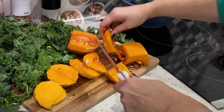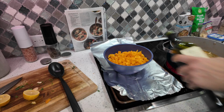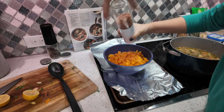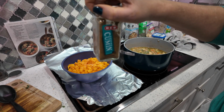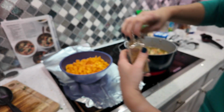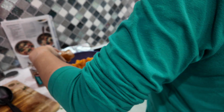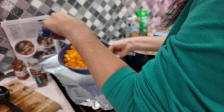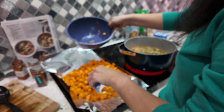Again, I used my chopper to dice up the spaghetti squash and then season it up with a little bit of olive oil, salt, and pepper, followed by cumin. And cumin's so difficult to shake out, is it not? I swear. But the last thing I also added was smoked paprika. I believe I also added cayenne, and for some reason that's not recorded. I know I added cayenne. But I just poured this huge bowl of spaghetti squash out on a lined sheet pan.